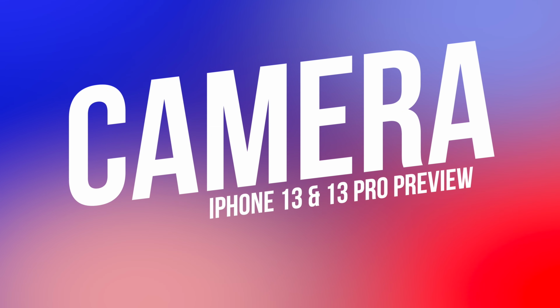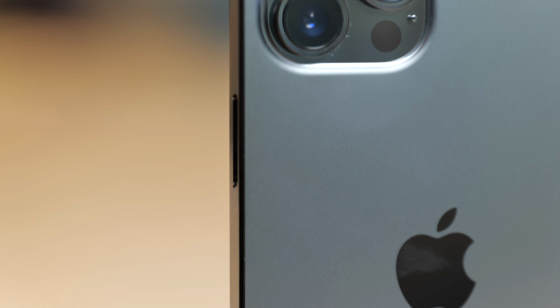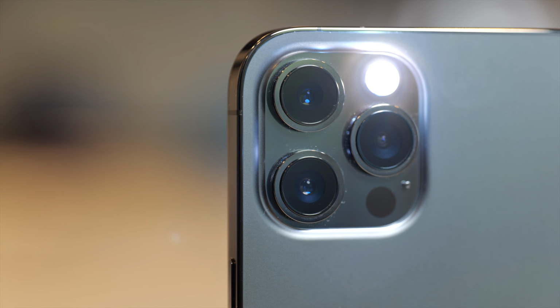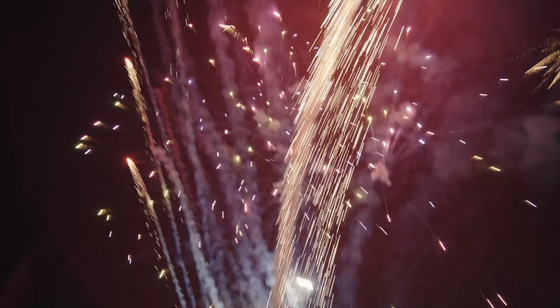Now let's talk about iPhone 13 camera improvements. The iPhone 13 Pro and Pro Max are expected to get new camera sensors with larger pixels to improve photos in low light conditions, and the ultra-wide camera on these models will feature autofocus and an improved f1.8 aperture for pretty big low light improvements.